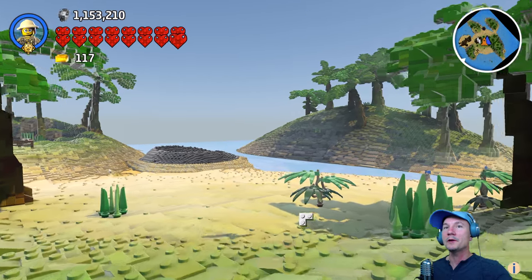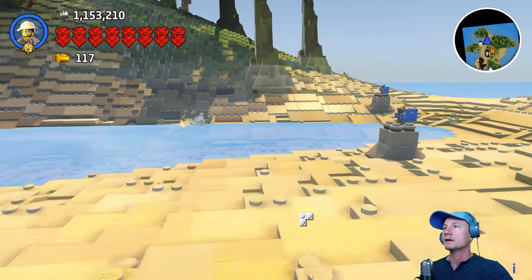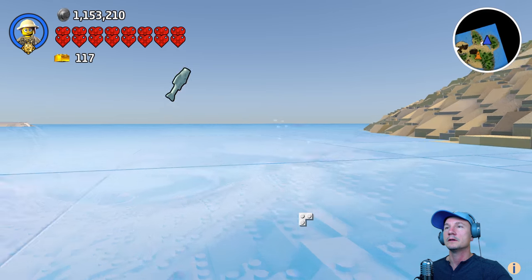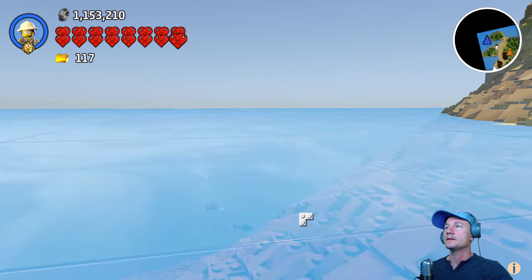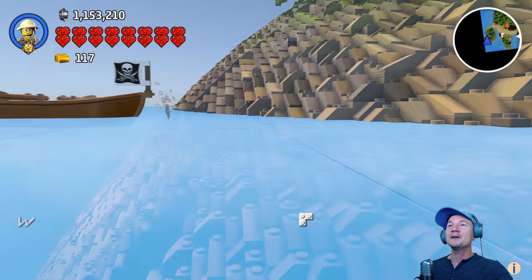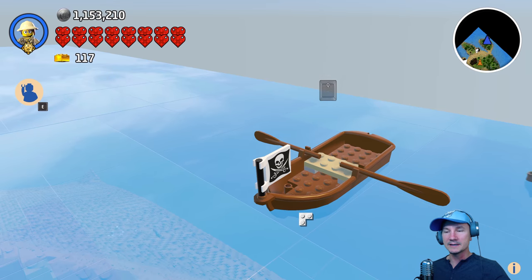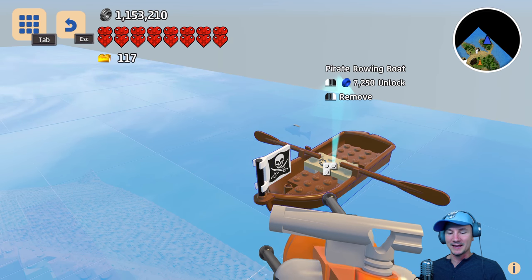So it's called the pirate rowing boat. So it's probably just down here in the water somewhere, don't you think? Let's see. We got some fishies. Got a seagull. See if we can find this pirate rowing boat. Maybe it's over here somewhere? You guys, how did we not find this in the first episode? This is ridiculous. How cool is this? All right, let's discover it. Bam! We got it, you guys.